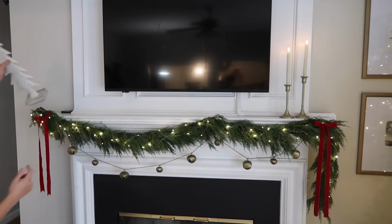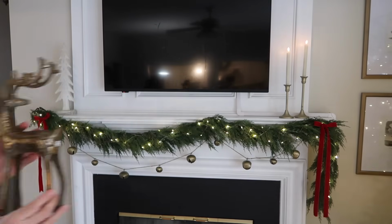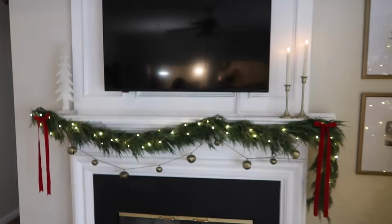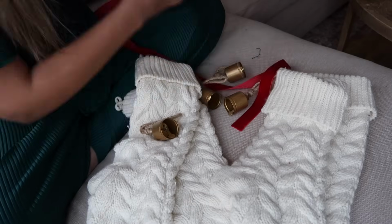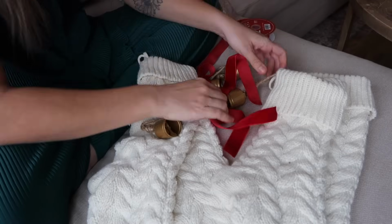Now I love how the mantle's turning out so far, but this is the one area that even after recording, I'm just not 100% happy with. I don't love what I did with the stockings. I wanted to give them like a little something by adding some ribbon and some bells, but I'm probably gonna go in and change it up a little bit. So I'd love to know if you have any ideas, but this did remind me of a story I have.